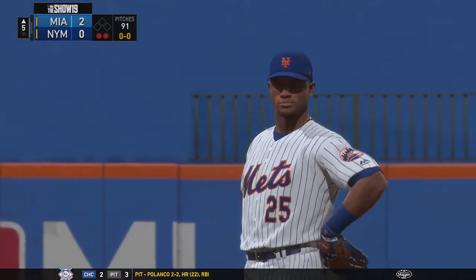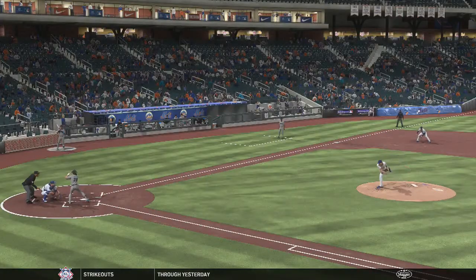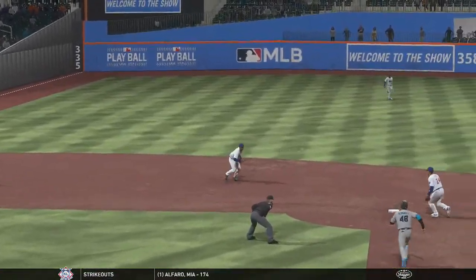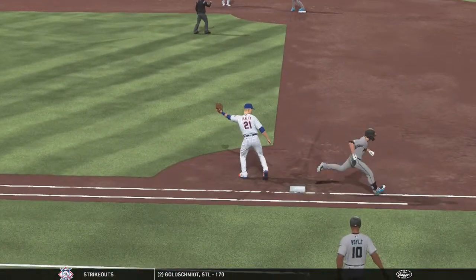Boy, and that's a great play there at short. He's forced to go to the backhand and then pivot on that right leg to throw against the momentum of his body. These guys make it look easy. That's one you could definitely launch into right field if you're not under control.